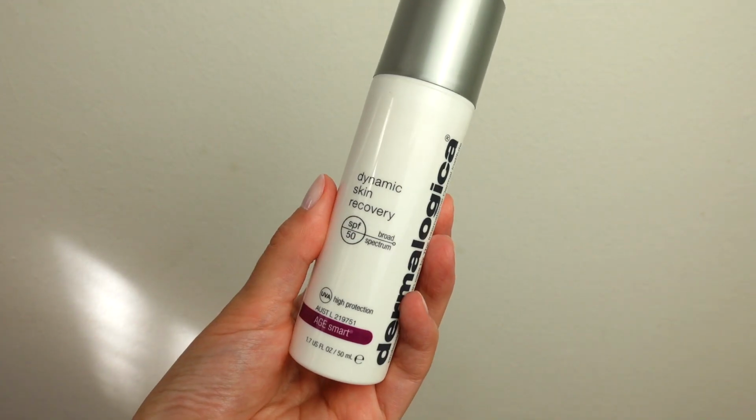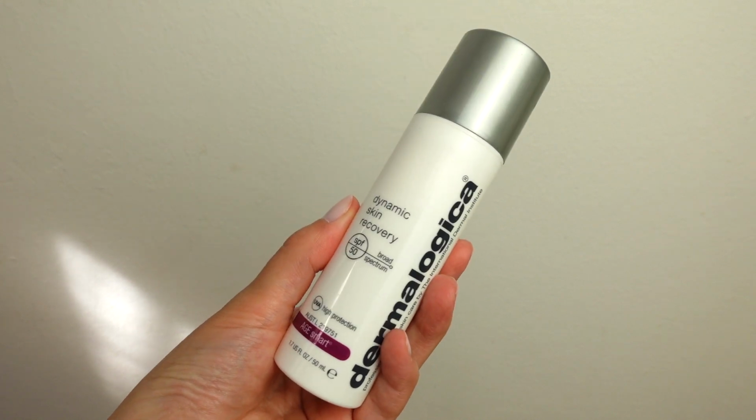And one thing that I thought that I could combine to be even more practical is instead of having a separate SPF and moisturizer in the morning, I could have one product that did both. So I found from Dermalogica Dynamic Skin Recovery SPF 50 Broad Spectrum. So this is basically a moisturizer with a 50 SPF, which is really hard to find. You usually get 15, 20, which is never enough of an SPF to protect your skin from the damage of the sun. 50 is a pretty good one.